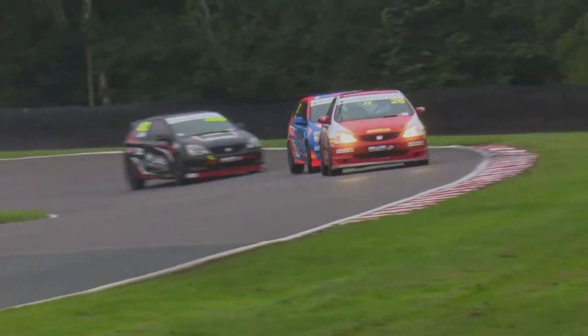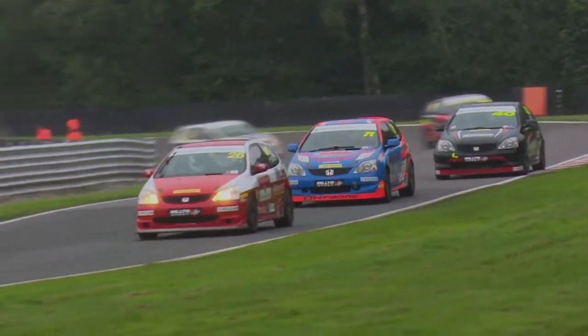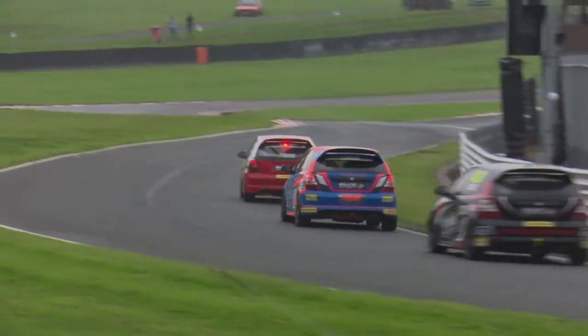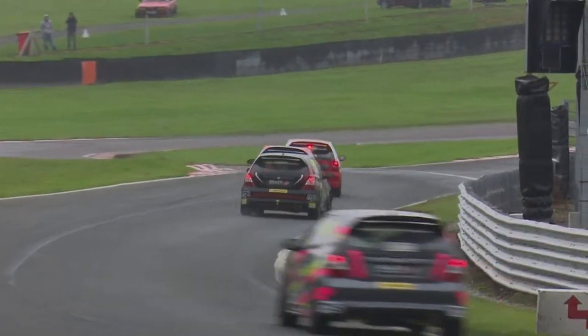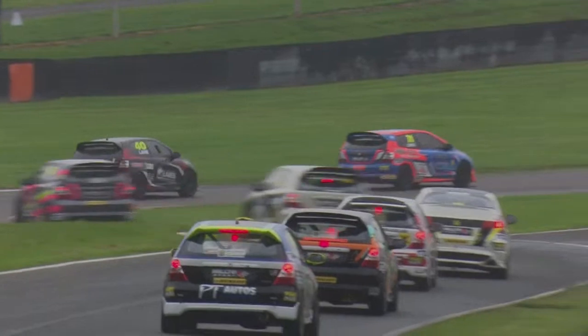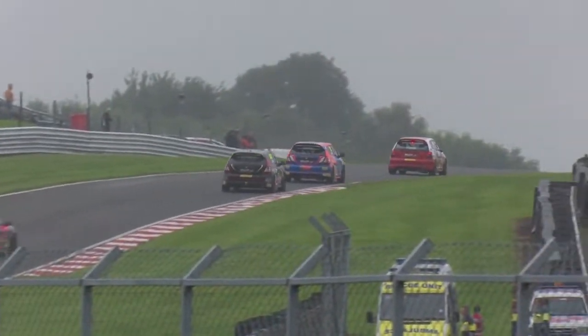The rain just creeping into a few of our systems here in Oulton Park, so we are back with it now though, and Morgan Bailey leads them out of Shell. 2nd place is Max Lewis, 3rd place for Bradley Lane, Alistair Camp 4th. Look at the amount of curb they're using. They were using plenty of curb in the wet. They're using even more now in the dry conditions.